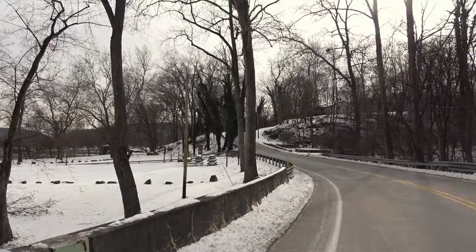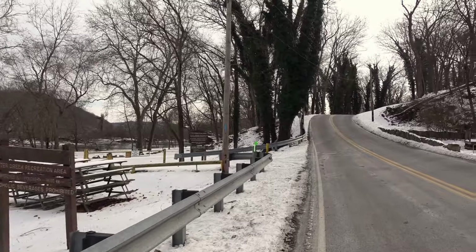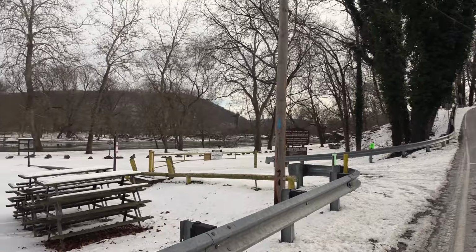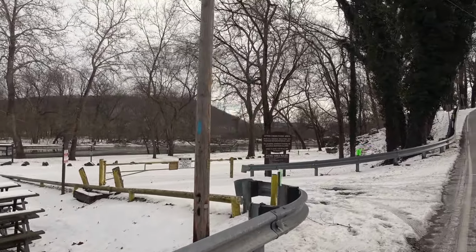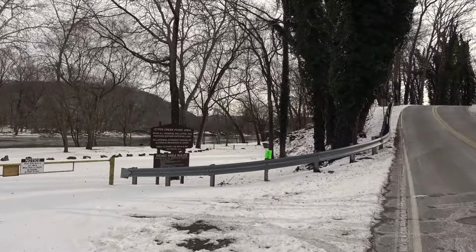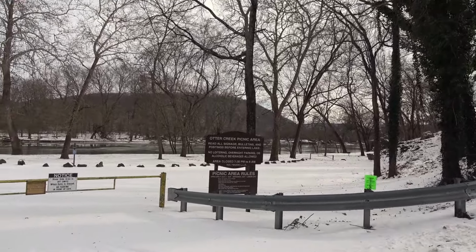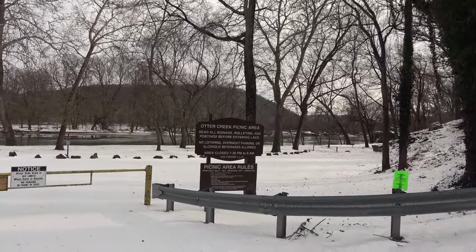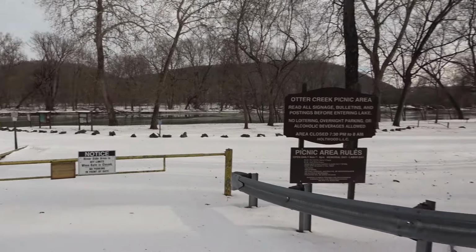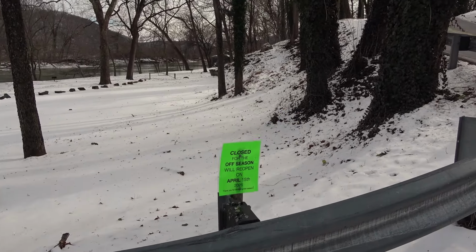I just want to see what's going on up here. Yeah, Otter Creek Recreation Area. They have it gated off though. Notice, Riverside area is off limits when gate is closed. No parking in front of gate. Otter Creek picnic area. Huh. So maybe... Oh, well, here's a sign. Closed for the season. Will reopen on April 15th. Well, that doesn't really help us.